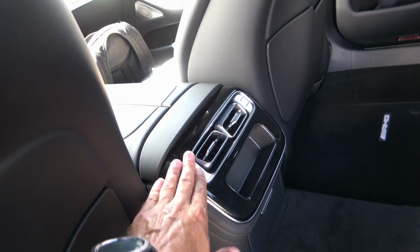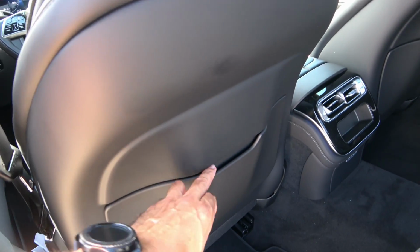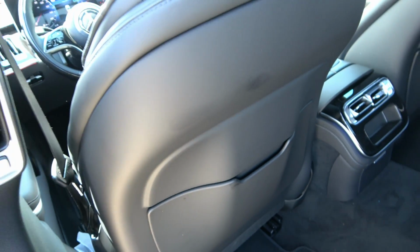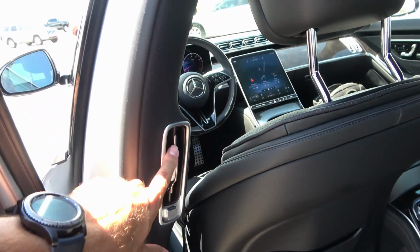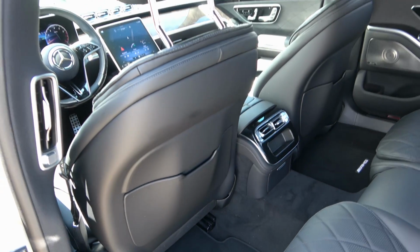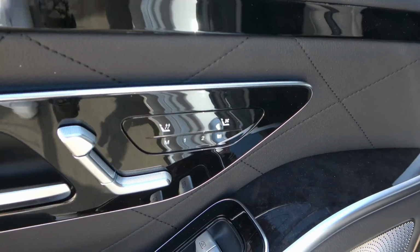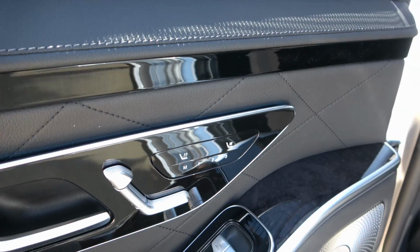What else do we have inside of here? You have a few vents, but no electronic climate control for the back. Now, like I said, the S580 should probably have it. And then there's a little bit of storage in the back of those seats. You do have your own vents in here though, on the sides and in the middle, so that's gonna give you plenty of air to cool it down. Now the seats, of course, the rear seats, ventilated and heated for both passengers in the back.